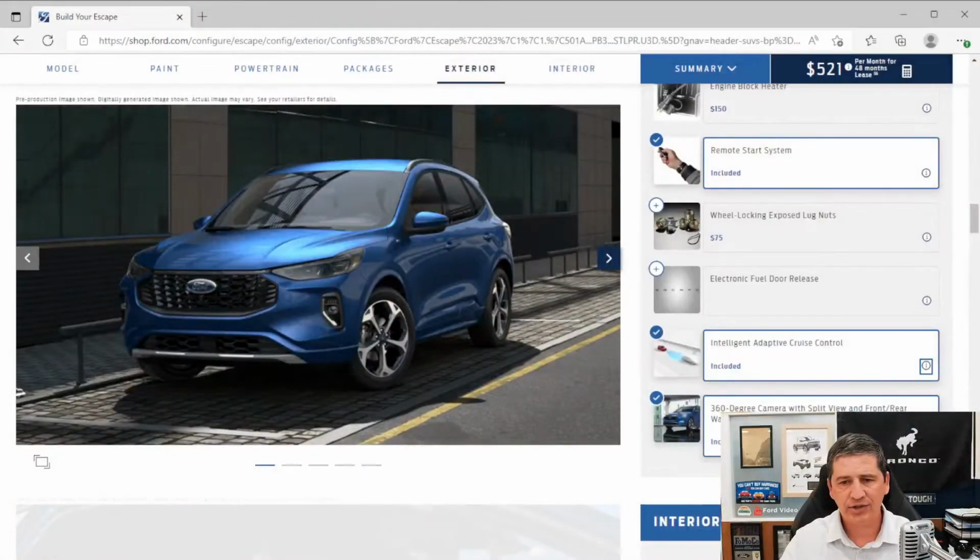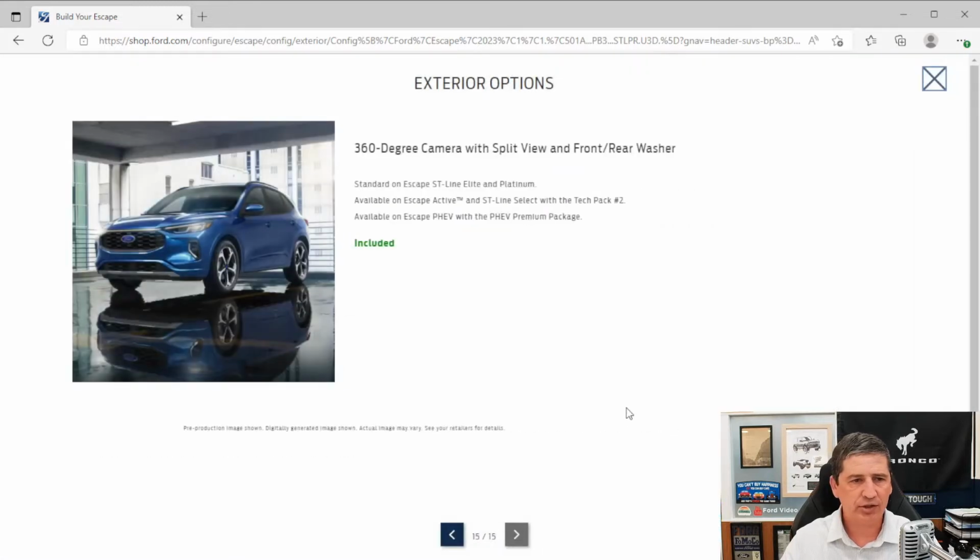Now, something else that you get on top of that standard equipment here, on top of that CoPilot 360 Assist 2.0, is going to be the 360-degree camera with the split screen view. I kind of really didn't show a picture here, but you are going to get the cameras under each of the side view mirrors as well as under the front and the back. So you can see completely around you on one half of the screen. The other half is going to be your front or rear camera. And then you can see it does also include the front and rear washer that goes along with that. So you're going to get that as well.